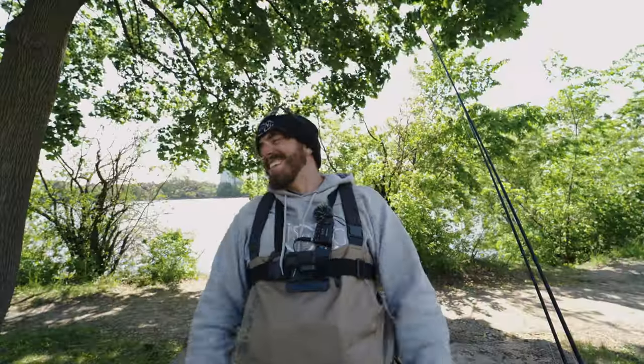Light power, slow action, right? Slow action. But I actually prefer my rod, which is a 12'6" light action. Yeah, slow action. But I actually prefer the rod that I was using today. I was using a 12'6" light power.